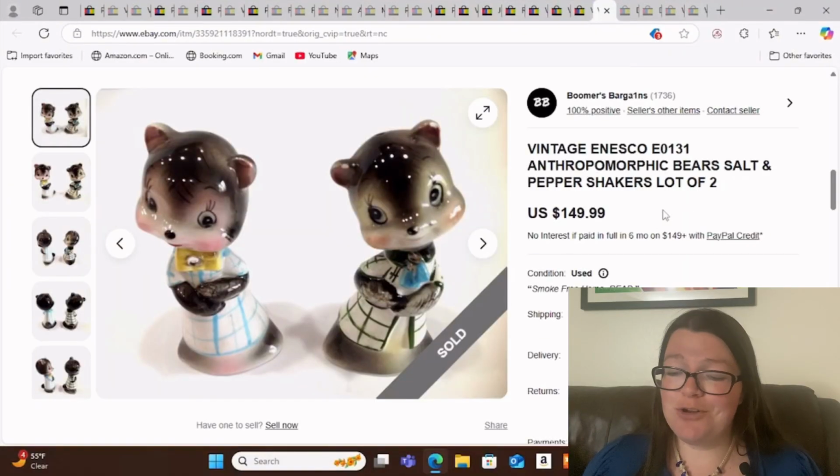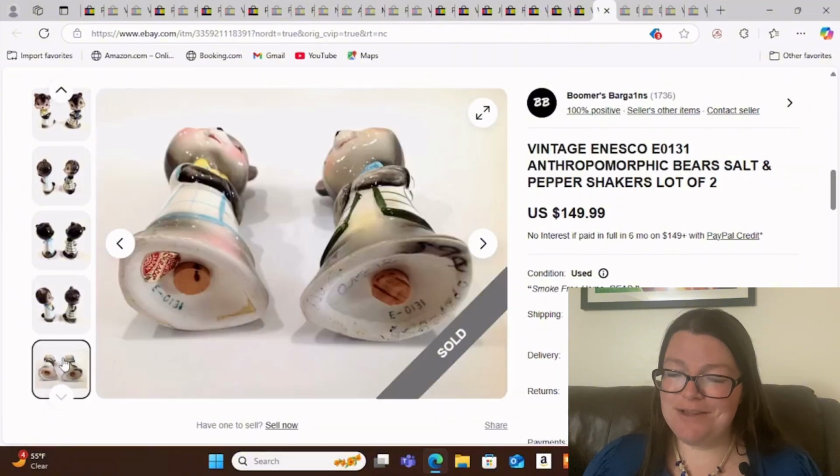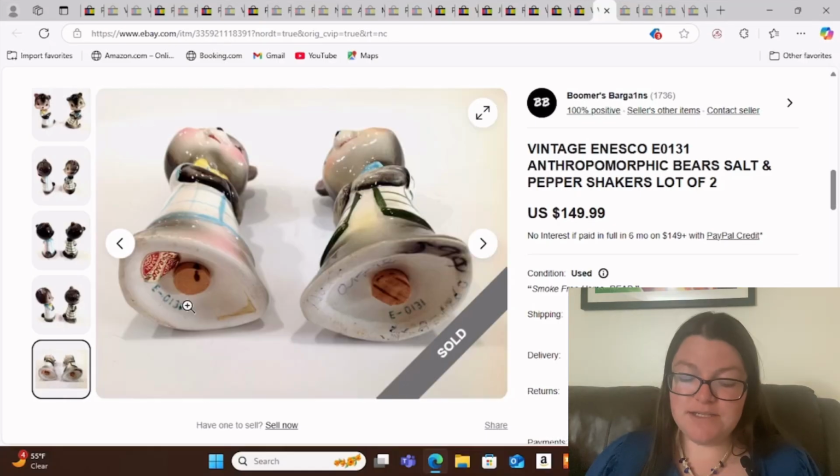And then here's another pair of anthropomorphic, and these are anthropomorphic bears salt and pepper shakers. And these are just so adorable in their little outfits. And let's see if we can see the bottom. Here you go. Here you can see the sticker. That did sell for $149.99.